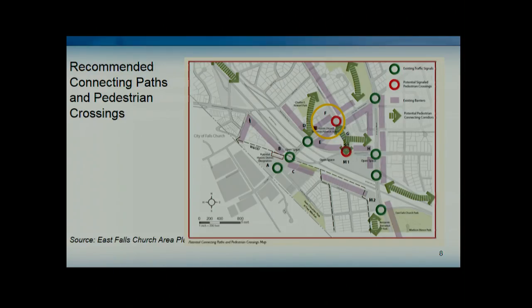So this map shows the site circled in the yellow color. And the intersection of North Underwood and Lee Highway is highlighted as a potential signalized pedestrian crossing. And you can see that with the arrows to the south of the site, that there's a pedestrian pathway through that property, G, which is the Verizon site, towards the metro station.